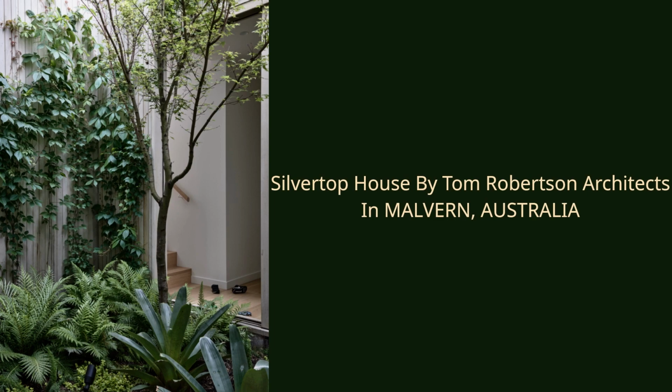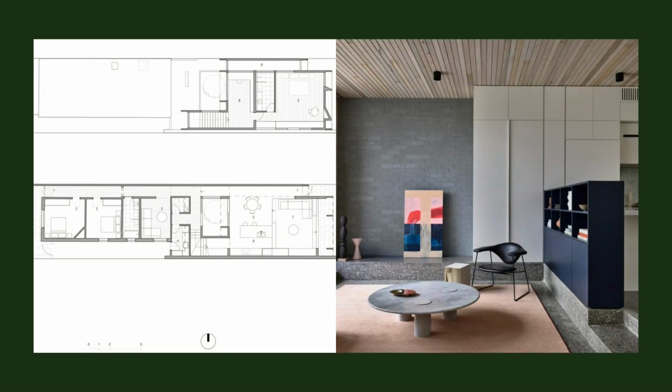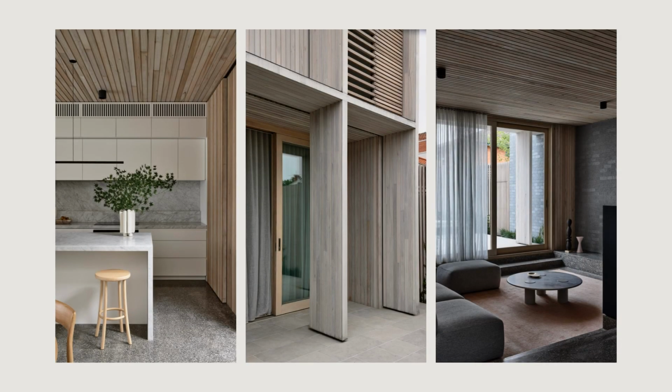Timber-framed sliding doors continue the natural materiality outside to a garden terrace, softened by lush planting and bordered by a grey brick wall that continues into the living space to blur the indoor-outside boundaries.